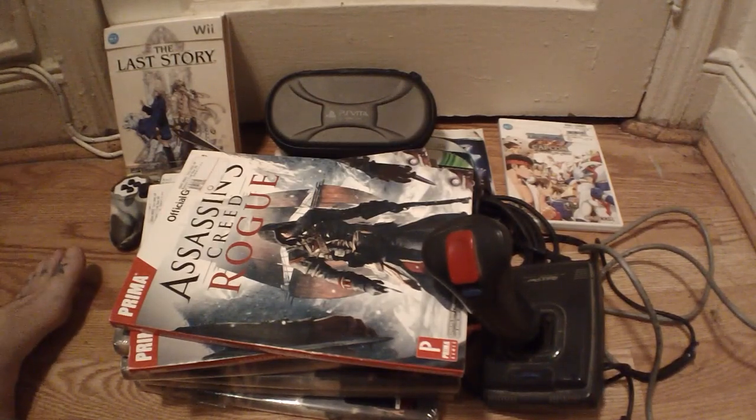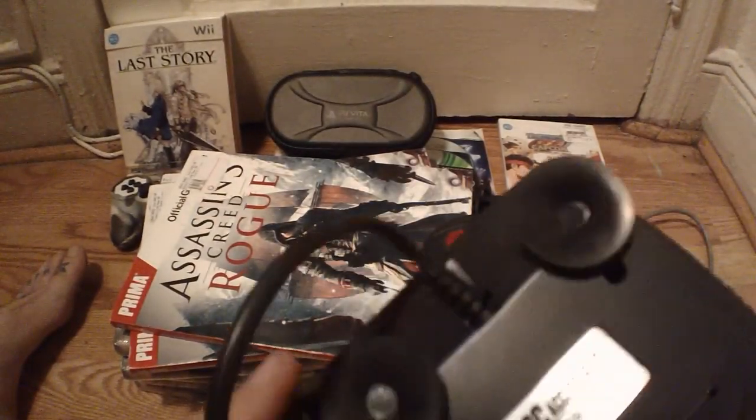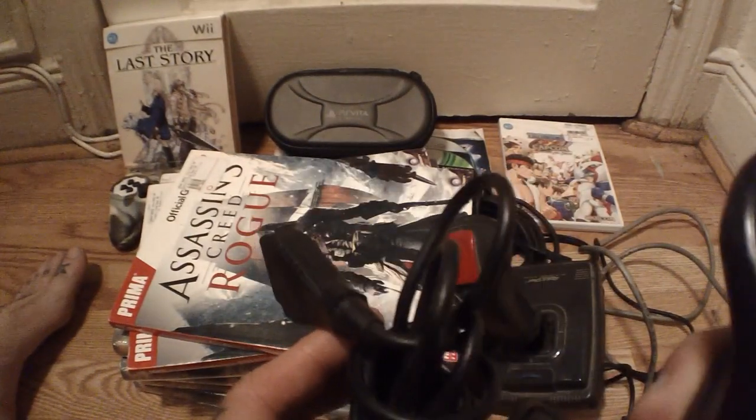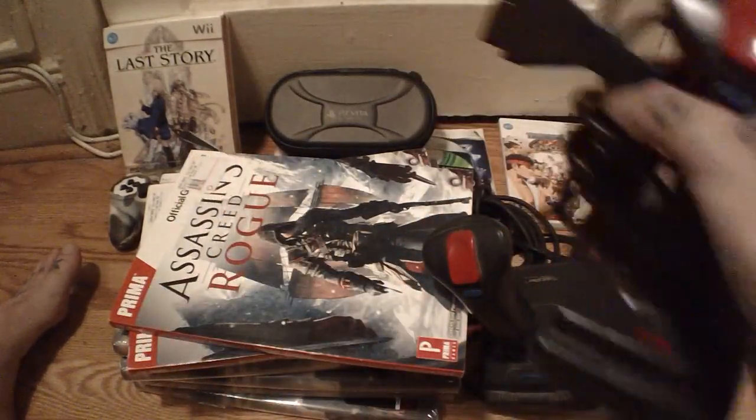There was not only one. There was a second one, and I believe this is the JSIV. There should be a brand name on this. It says PC Accessories right there. But yeah, this one's in really good condition. The buttons are very responsive. Has an auto fire feature.